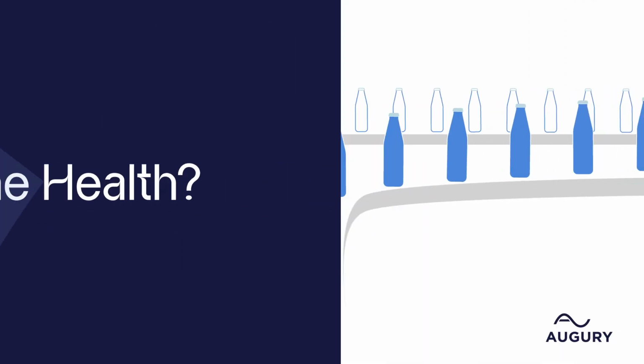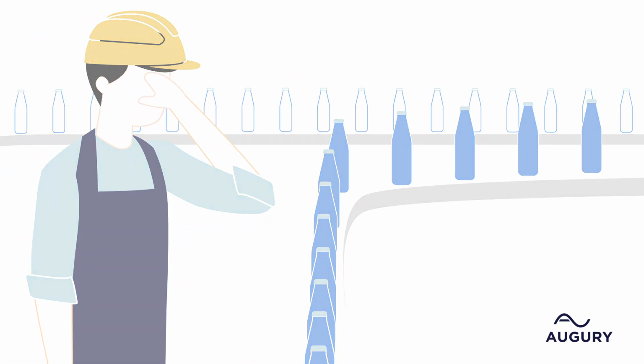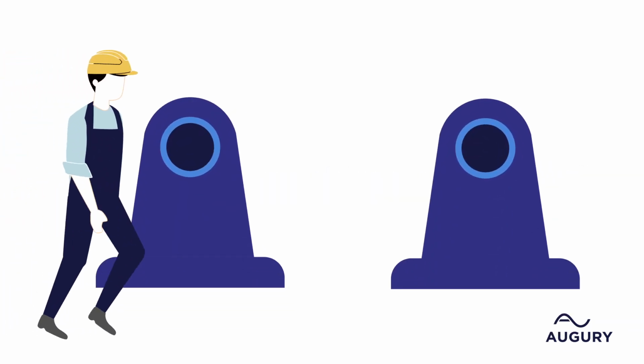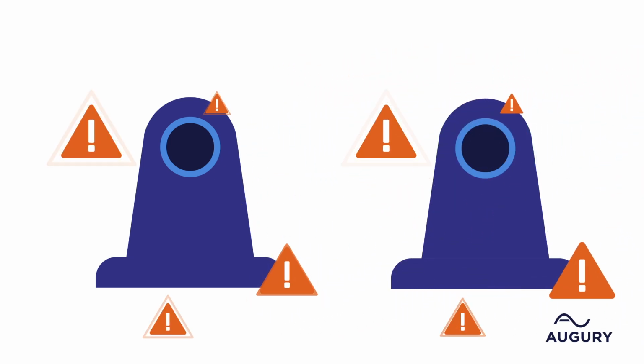When a critical machine fails, an entire production line grinds to a halt. Underperforming machines reduce business performance. So why are machines still failing? Because companies lack real-time insight into the health of their machines and how to improve it.